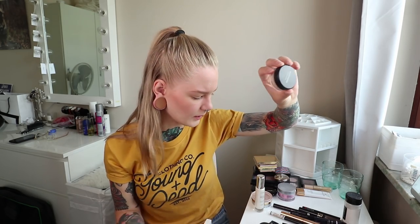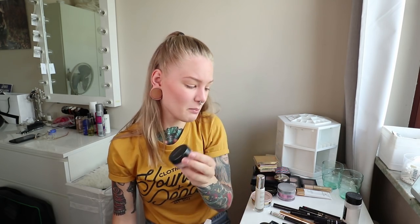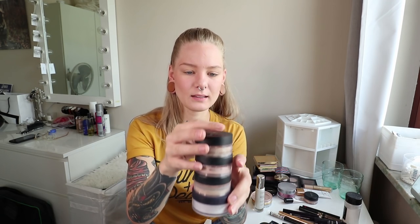Concealer, I have owned two concealers. One Idun concealer that is cream, liquid, whatever you want to call it, and one powder concealer from the Bare Minerals called Well Rested. So this is mainly for under the eyes, but I use it everywhere because I'm a rebel.